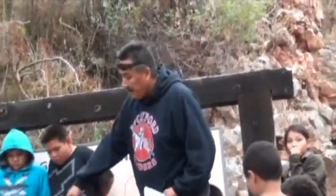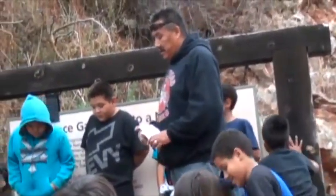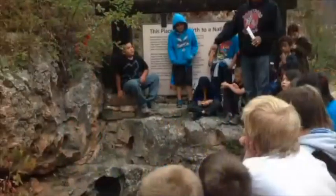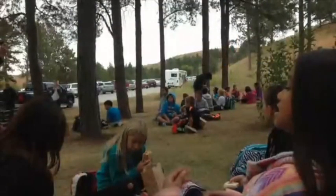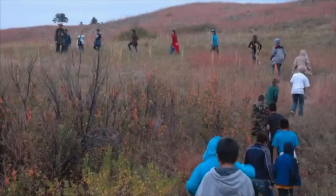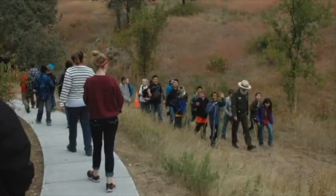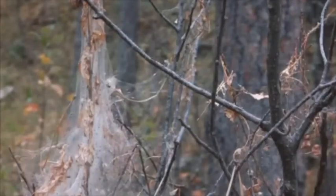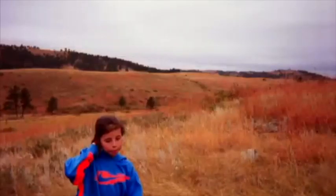My favorite part of going to Wind Cave is all the pretty nature and that I saw a big wolf spider, and I saw buffalo, and we hiked and we played games and we did all that kind of stuff. The thing that I really want to see is a whole flock of buffalo.